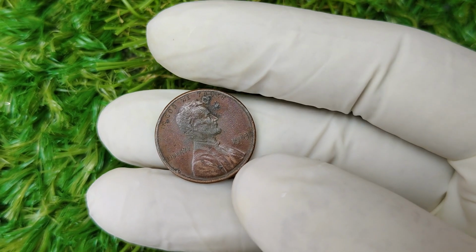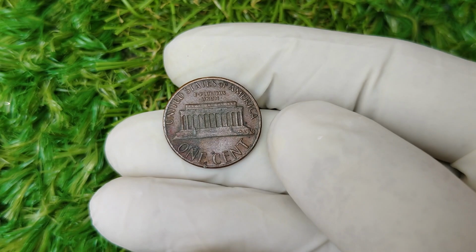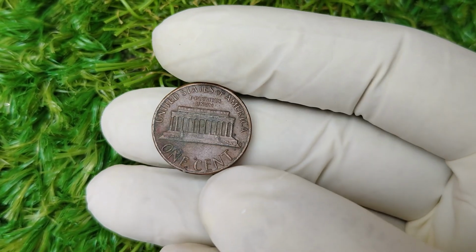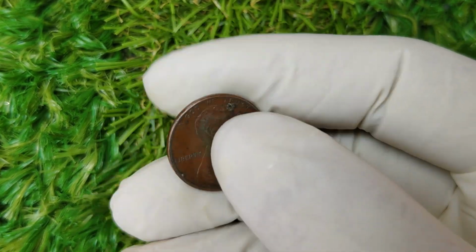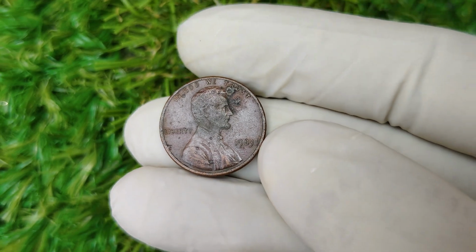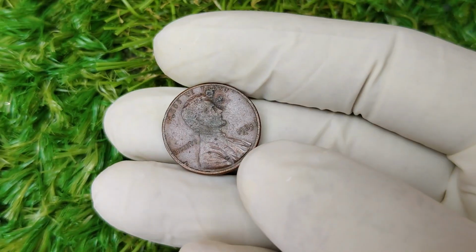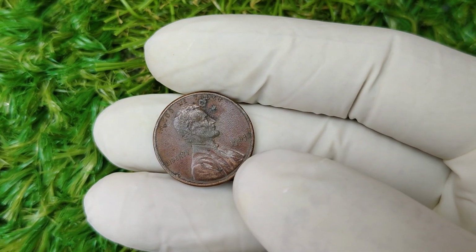Today, we're diving into the world of coin collecting and looking at one of the most talked about Lincoln cents in recent history, the 1983 Lincoln penny without a mint mark. This little coin, worth just 1 cent back in the day, can now fetch a staggering $98,524 on the market. But why? Let's explore the history, the value, and the story behind this incredible penny.